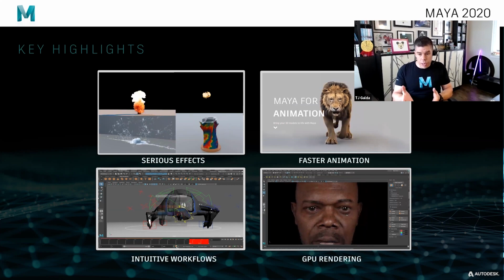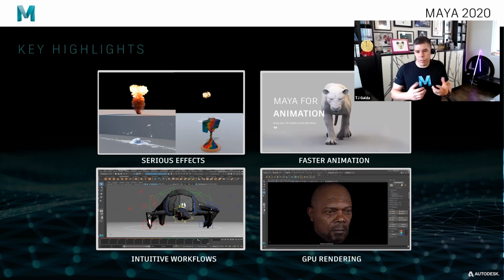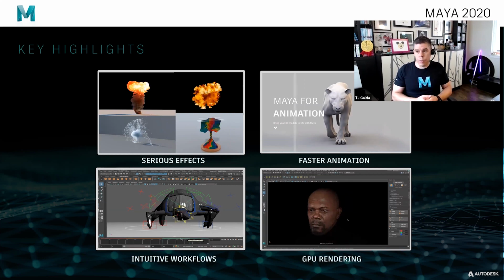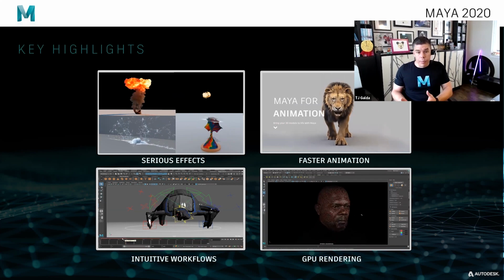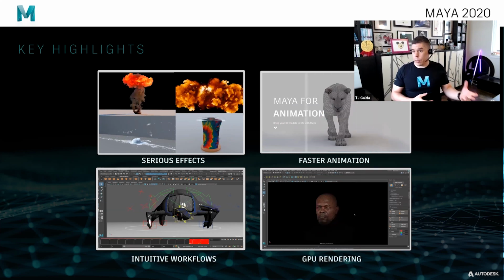And as you can see here, GPU rendering makes your life a whole heck of a lot easier. That's really our goal, to make everything faster so you can get in there and just do what you need to do. That said, I know you didn't come to talk about this stuff because you can see all these things on YouTube already. So go check out the sessions if you haven't.